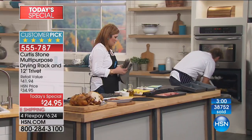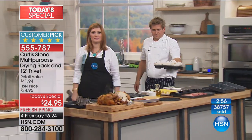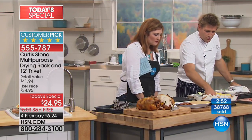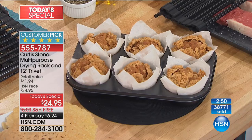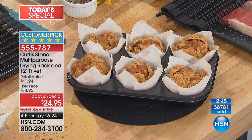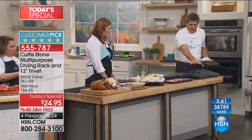So let me pull something out. Something nice and hot. What have we got here? Ooh, okay, now you're talking my speed. I love desserts. So some muffins there, and again, those little ridges just help to lift that muffin pan up off the actual thing, so it works so well. I'm going to show you the three-piece bakeware set. Now, we've got it lined up here.